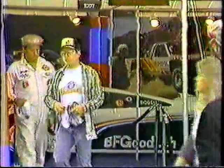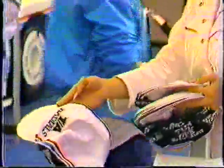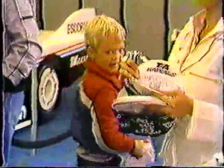Meanwhile, a crowded infield of spectators and enthusiasts were making their way to the BFGoodrich hospitality tent. Last year's Le Mans winning Lola was on display, along with a variety of product. Video displays drew a lot of attention, but of course the main attraction was the hats.